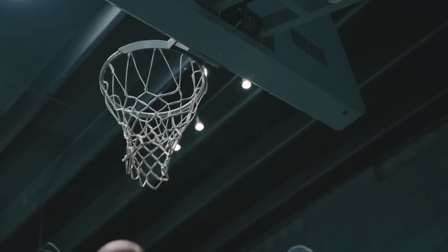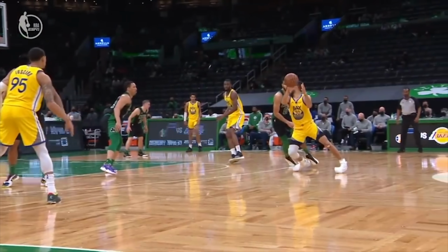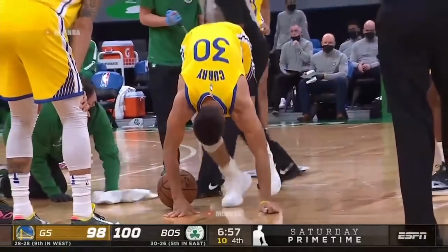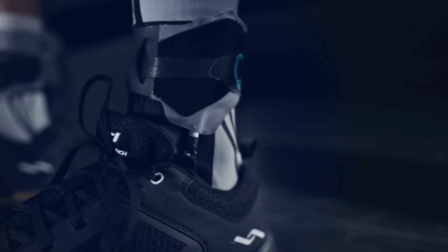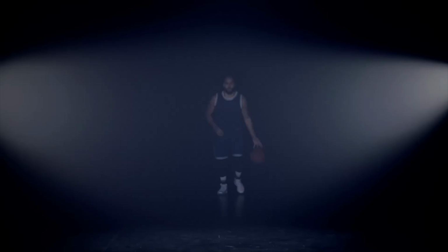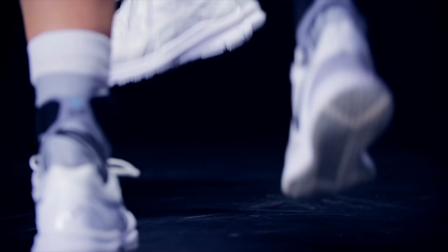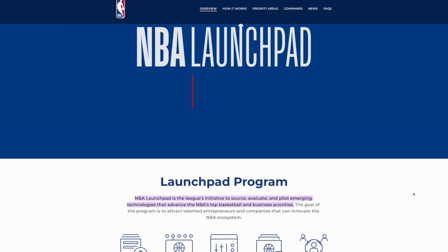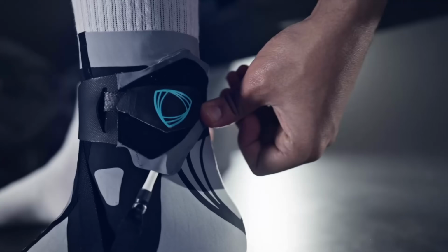Now, another thing that has been around for a long time is ankle braces, but they haven't really changed much over the years and they don't always work the best. But this company has reimagined ankle braces, making them smaller, lighter, and adding in new tech that works way better. This company is called Better Guards Technology, and they even got backing from the NBA's Launchpad program. Better Guards describes their ankle brace as the safety belt for your ankles.